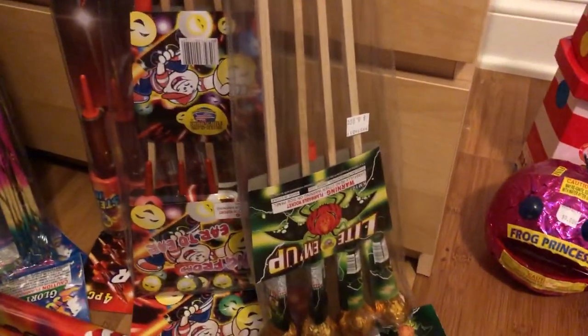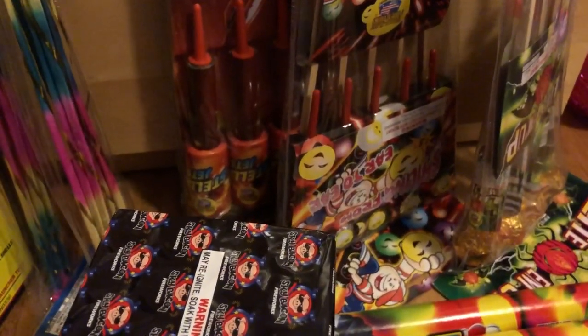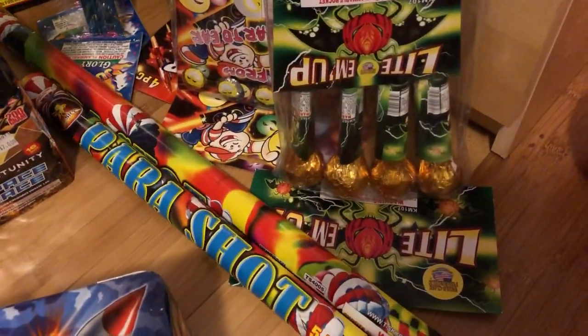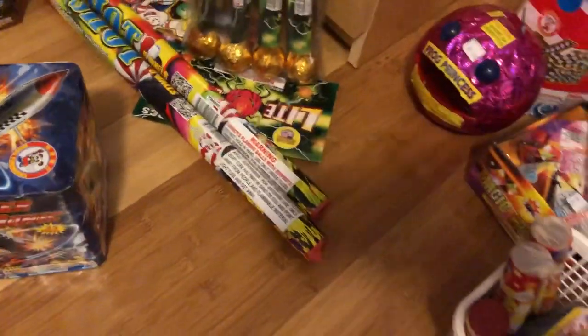Got some artillery. Nothing too crazy here, just light them. Faces. What's that? Jets? Screamers or something like that? Stellar jets. Got these massive Parashots by T-Sky, 5 balls. They've got some kick to them. Definitely don't want to hold them by hand.